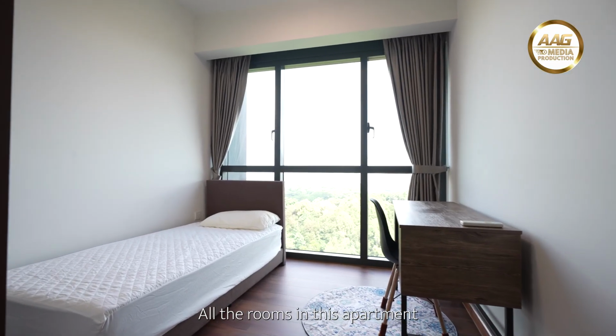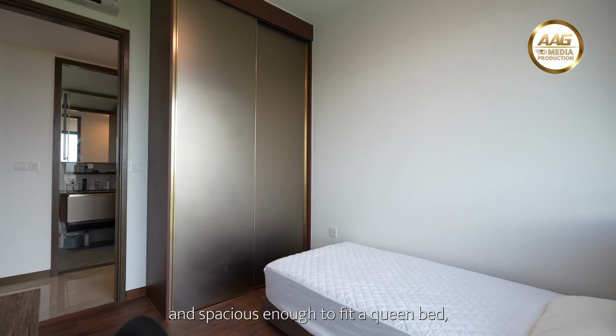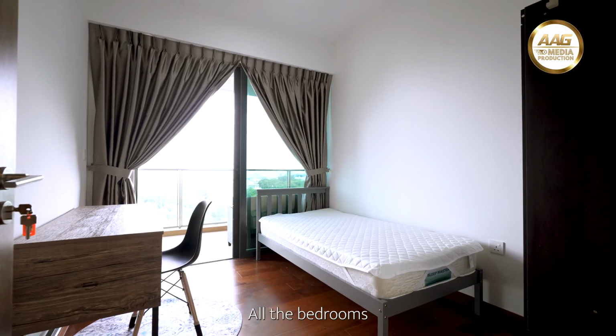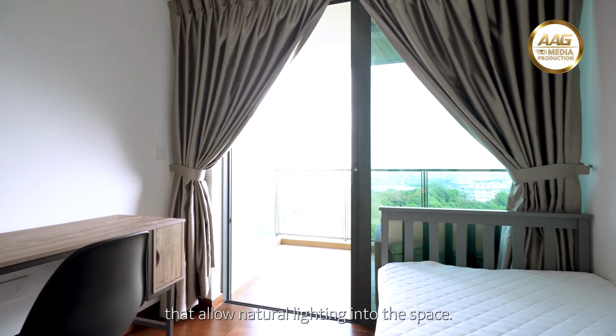All the rooms in this apartment are regular in shape and spacious enough to fit a queen bed, except for the added compact room which you can use as a helper's room. All the bedrooms come with full panel windows that allow natural lighting into the space.